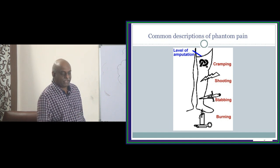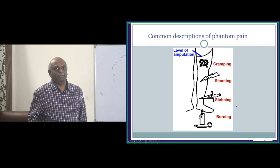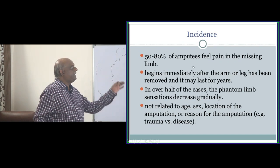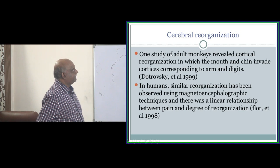How the people with phantom pain report the pain is a very important thing. Yes, Monica rightly says, the law of projection. Cramping, shooting, stabbing, burning, that's how the patient will be reporting. Unfortunately, 50 to 80% of the amputees feel the pain in the missing limb, but over a period of time, they will be able to overcome.